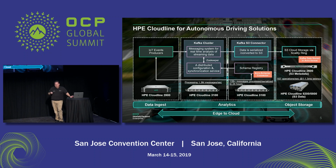To put that in perspective, spinning disk or non-NVMe would probably cap out at about 700 to 800,000 messages a second. So in this case, NVMe is really important to get the amount of data processed in real time.